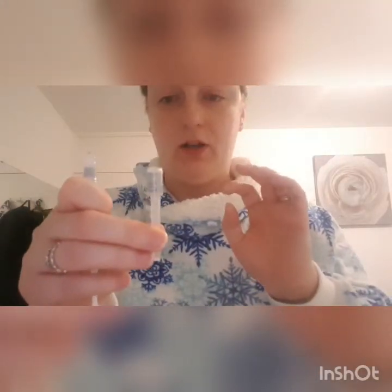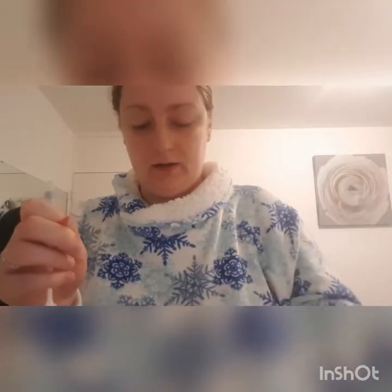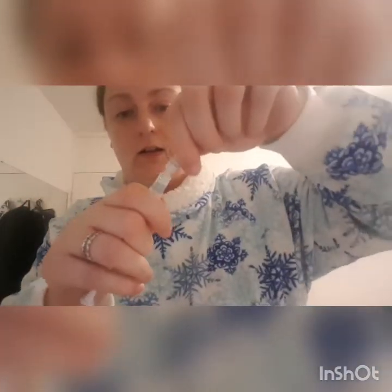So we have the grey cap. As I told you, this is the one you're going to be injecting with. You snap the top off and you twist and lock. And now that is a fully prepped, ready to go Cetrotide injection.